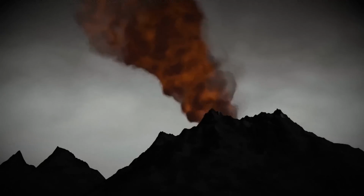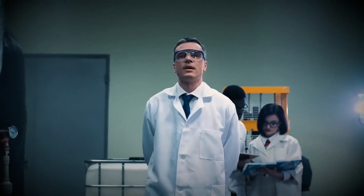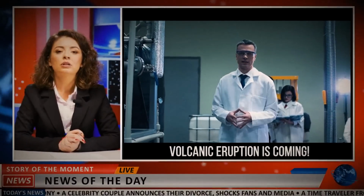The volcano erupted in March, but the Earth was shaking from January the same year, so seismologists knew that an eruption was approaching.